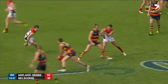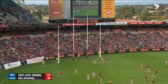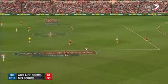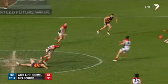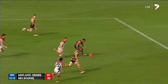Crouch, little give to Van Berlo. Now the wind-up from Grigg. That's a long ball. It's a beautiful ball. The youngster delivers. Rutten, he can go over the top to Crouch. He does by hand in the end. Thought it might have been better by boot. And as a result, Crouch had to get rid of it quickly.